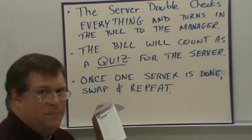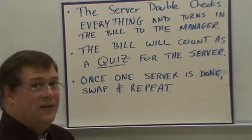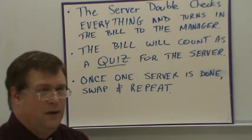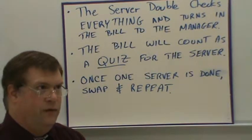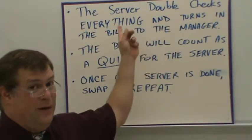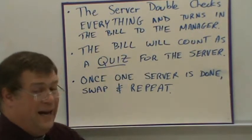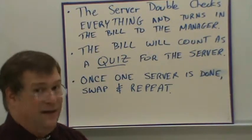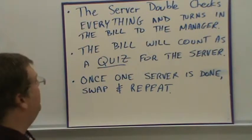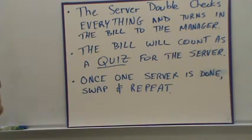It's important that this bill gets returned to me, the manager, by the end of class, because this will be a quiz score for the server. But Mr. Funk, some of those things are being done by other people. Remember, I did say the server double checks everything. So if the server doesn't catch the mistakes of others, they are going to lose the points for it. Tax, tip, all that, make sure you calculate it all perfectly, because it is a quiz score.